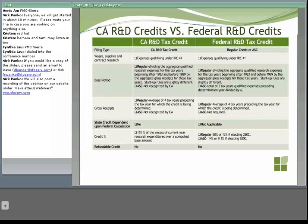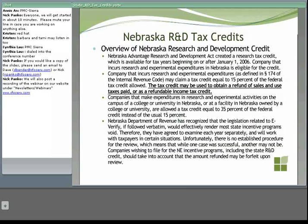Okay. So now we can go to Nebraska here. With the Nebraska Advanced Research and Development Act that was created, a research tax credit is available for tax years beginning after 1/1/06. Companies that incur R&D expenditures in Nebraska are eligible for the credit. One thing to keep in mind is that the credit is at 50% of the federal tax credit, and this tax credit may be used to obtain a refund of sales and use taxes paid or as a refundable income tax credit.